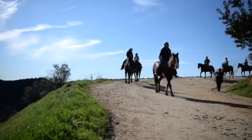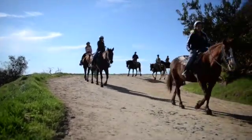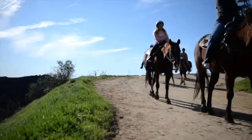At Griffith Park, there is a place where you could rent horses and a guide will lead you around the park. I did this many years ago. It was just okay for a one and done type of thing.